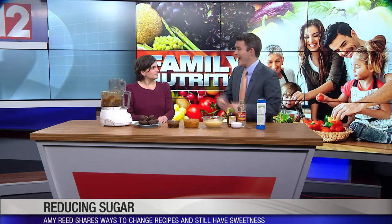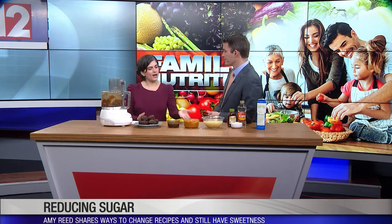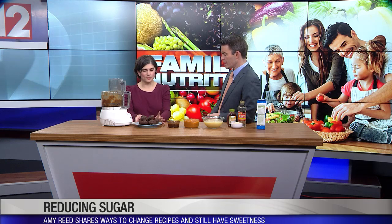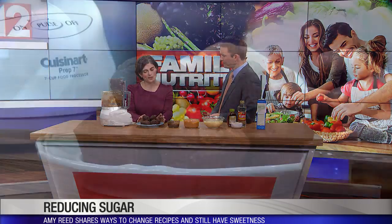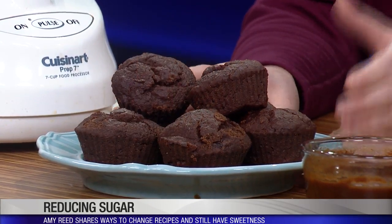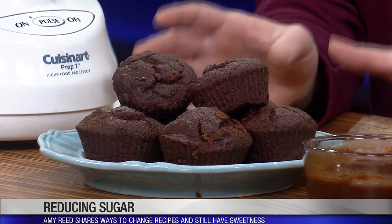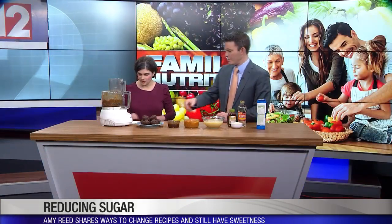So if the recipe called for a cup of sugar, how much of that would I use? I would do 1 to 1. So if you wanted to do 1/2 cup sugar and 1/2 cup date paste just to decrease it. Here are some muffins that I made. These are chocolate applesauce muffins. The original recipe was 2/3 cup sugar, and I did 1/3 cup sugar, 1/3 cup date paste, and there's about 1.5 cups of applesauce. So I decreased the added sugar by 1/2 in this recipe. Okay, can I try one? Yeah, you can go ahead and try one.